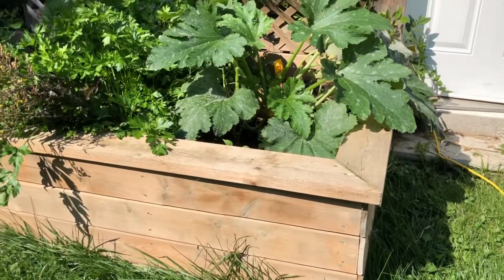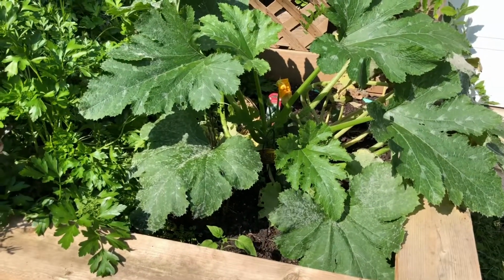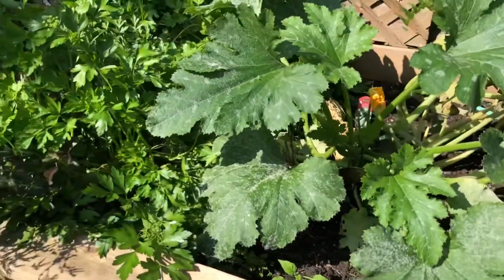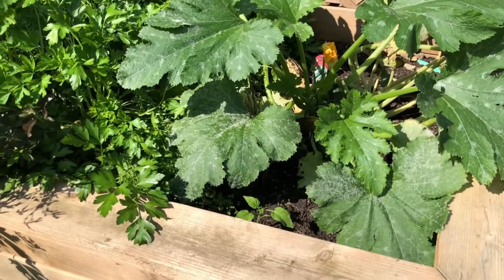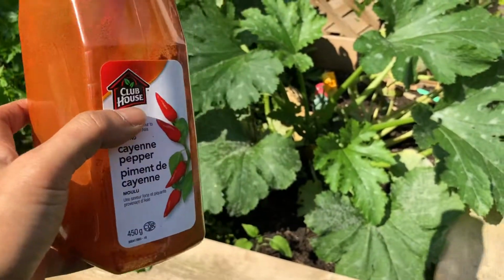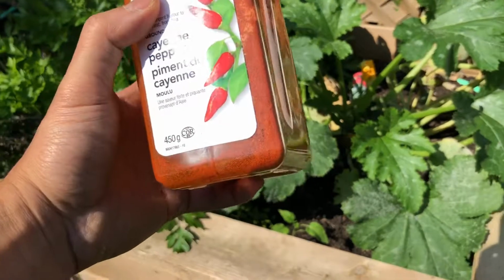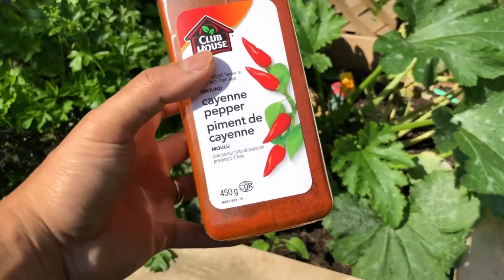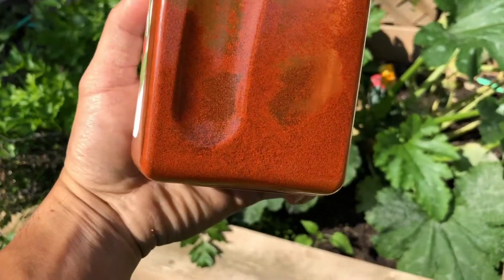So I have this raised vegetable garden, and the critters still get at it. Squirrels, chipmunks, rabbits still climb up and get at my vegetables. So the easiest and safest way to prevent them from getting at the vegetables is to buy cayenne pepper. Now you can get these at the supermarket, but they come in bags and they're not very cost effective. So the best way is to get them on Amazon. They come in a big container like this, 450 grams for $9, and it's a lot of cayenne pepper there.